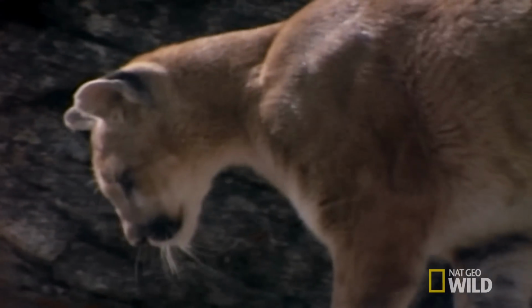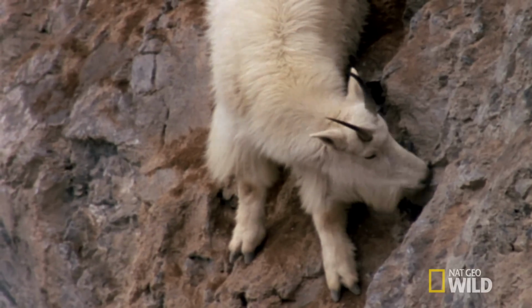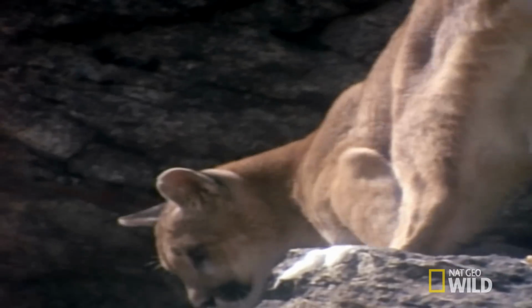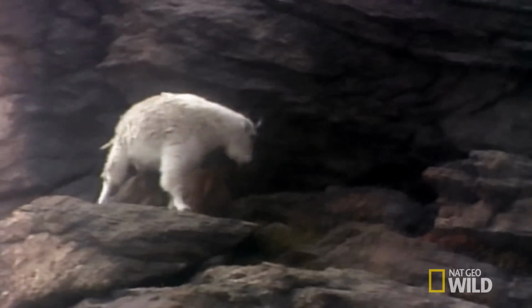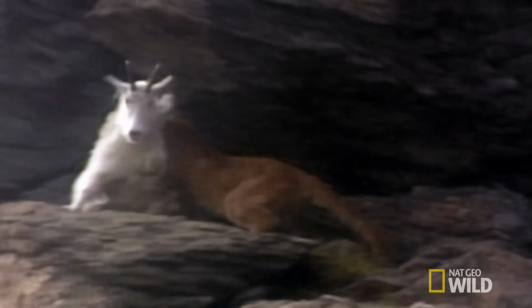This mountain lion is too hungry to care. With the right approach, she could kill him with a single bite. But she attacks head-on, ruining the element of surprise.